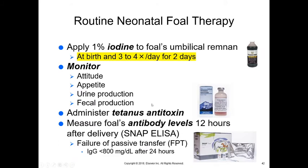That's pretty amazing. We're going to apply this 1% iodine to the foal's umbilical remnant at birth and 3 to 4 times a day for 2 days. That's going to keep them from getting any bacterial infection into their bloodstream, into their umbilicus. The most common problem that we see because of the environment that they're in is Clostridium tetani, which causes tetanus, which is a rigidity, causes a toxin to build up in their muscles and causes rigidity of their muscles.